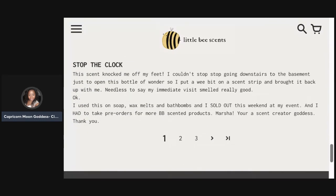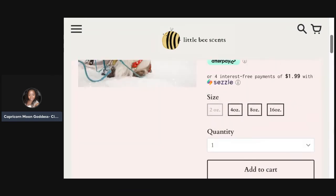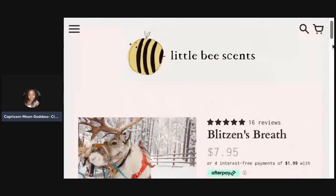Okay, so somebody said this scent knocks me off my feet. I can't stop going downstairs to smell the bottle. Okay. So I'm not going to go through all of them, but yeah. That's Blitzen's Breath. I should have labeled my little strips so I can smell them, because I want to smell it later also. Like that person was like, I keep smelling it. So yeah, I'm gonna put that one to the side.